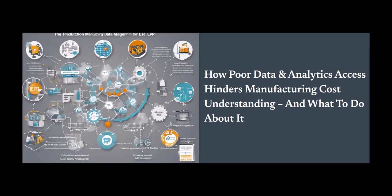A manufacturer might continue to accept low-margin orders, mistakenly believing they're profitable based on standard costs, while actual production data would reveal they're losing money.